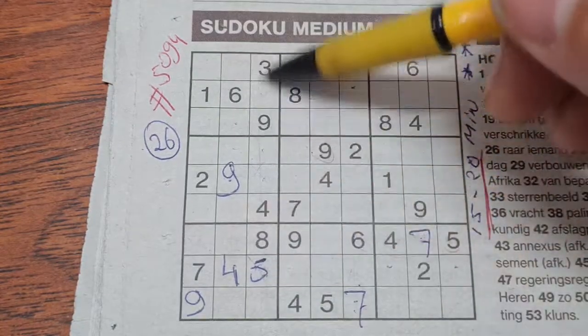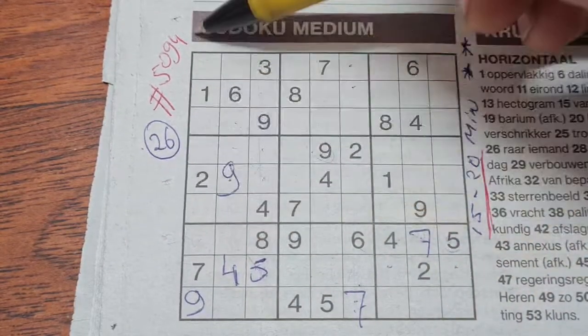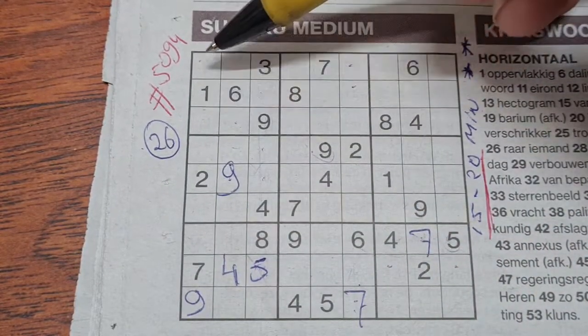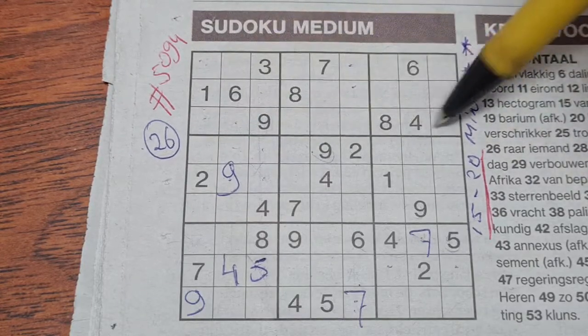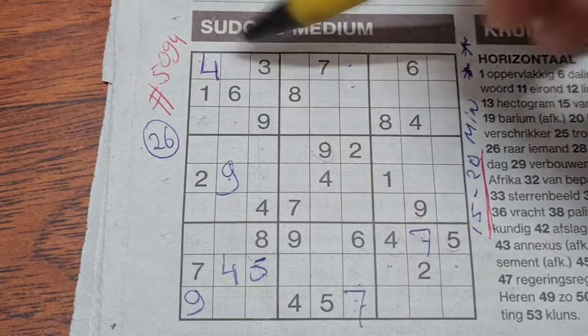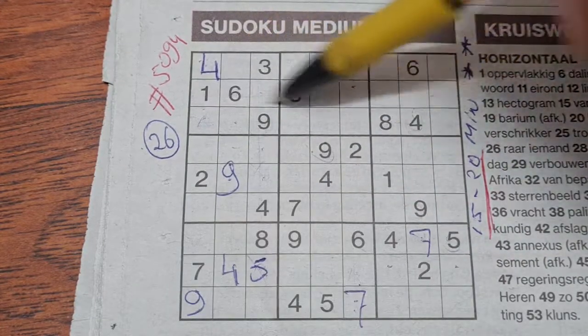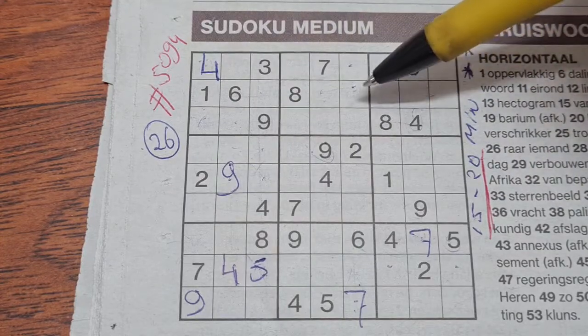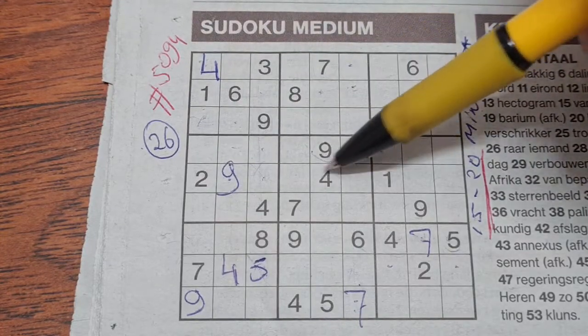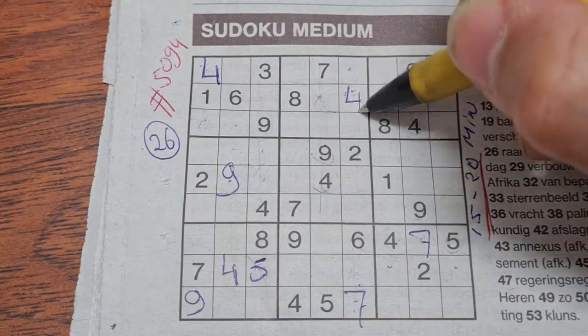So we have a 4 in this column, 3rd column, 4 in the 2nd column. So the 1st column, the only 2 places left for the 4 are here or there. We see here 4 in the 3rd row, so no 4 there. 4 should be here. 4 in the 1st row, 4 in the 3rd row. So the row between, the 2nd row, the only 2 places left for the 4 are here or there. We see here 4 in the middle column, so no 4 there. 4 should be here.